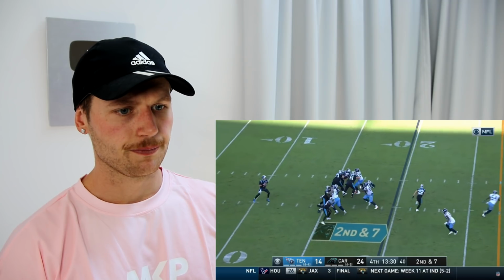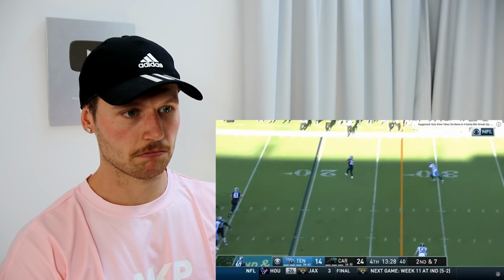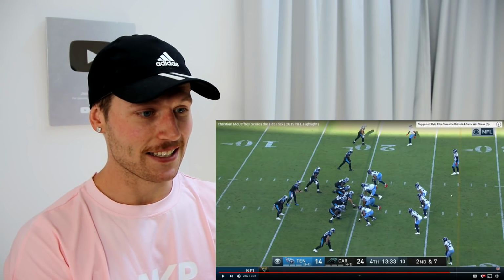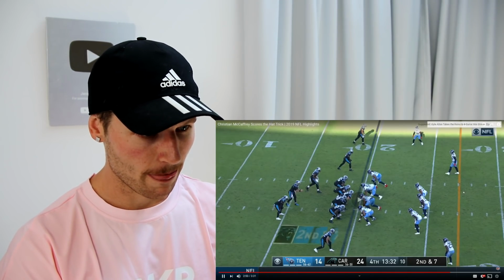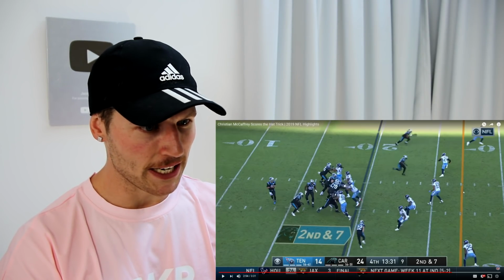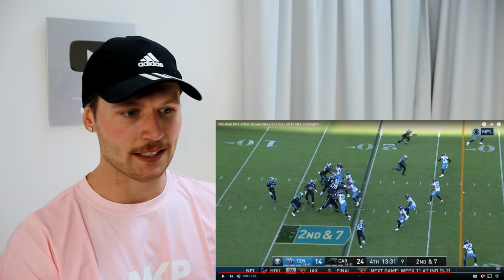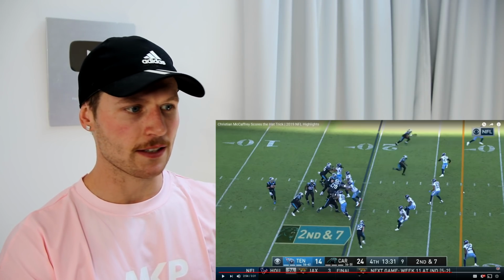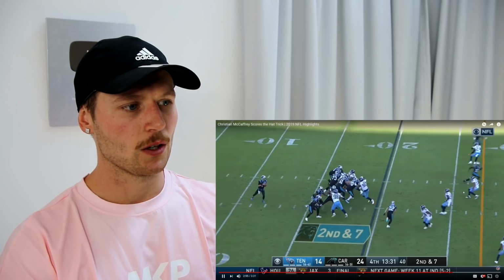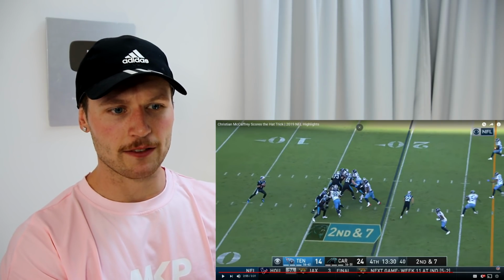On 2nd and 7, Allen to throw. All kinds of time. I did not even know where he was then. Okay, he's lining up as a receiver on the right. So he literally didn't even have to shake anyone, didn't have to do any kind of release. He just literally turned on the inside. It looks as if he's probably like the 3rd or 4th option to the quarterback. Quarterback's definitely looking at these receivers here.